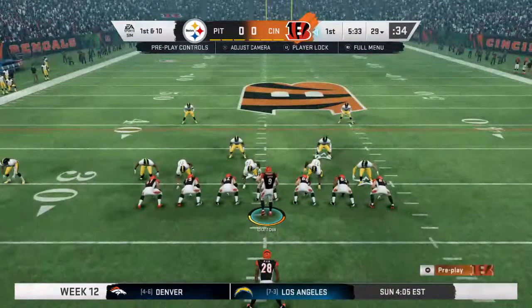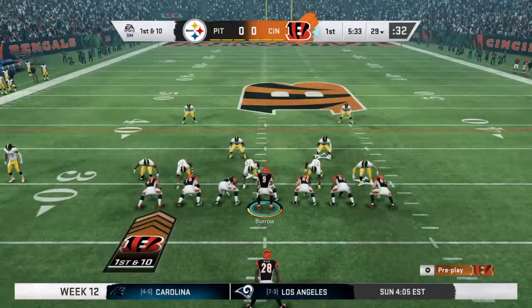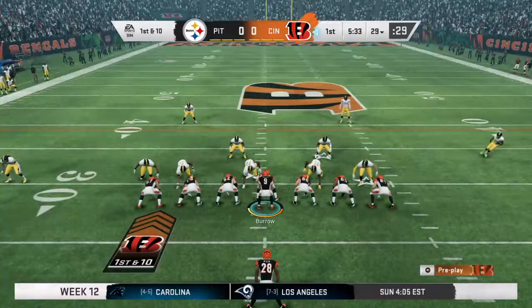Ready? 18 Gator. Let's pick it up. It's our time, guys. Our time. Let's get off the field. Let's get off the field.